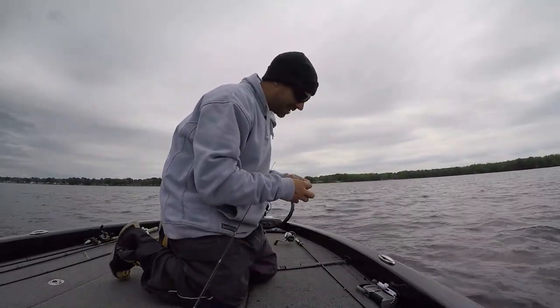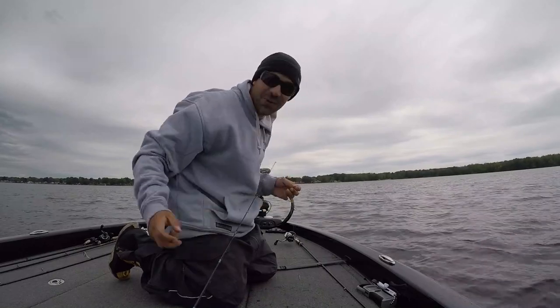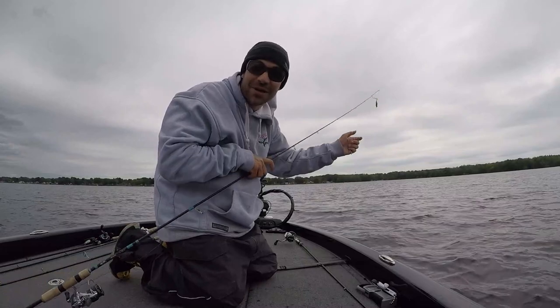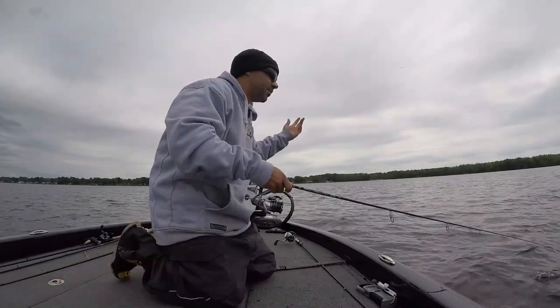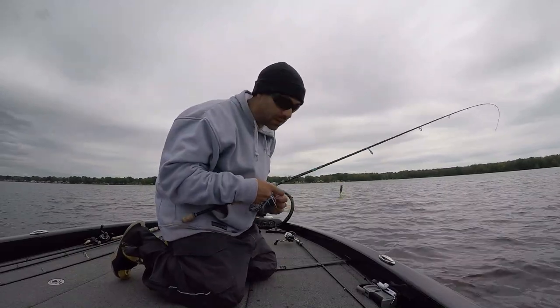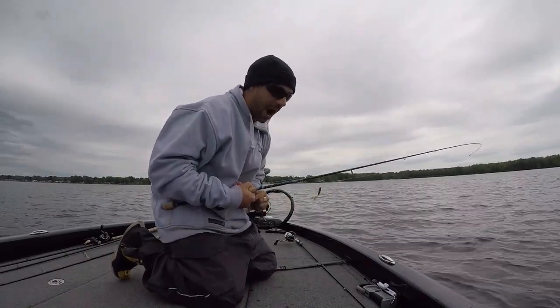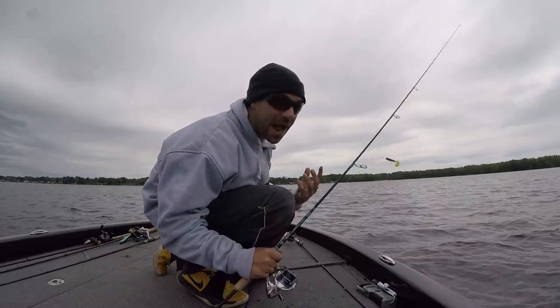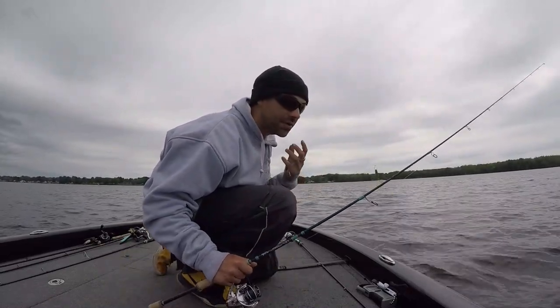I caught one that was 3 1/4 and one that was 2 1/2, and I missed the footage, and it was awesome, and I was screaming like a little girl because these fish just fight so hard, and I'm just excited because this is what I love, you know? I'm figuring out a new pattern on a new lake, and there's nothing better in the world than that.